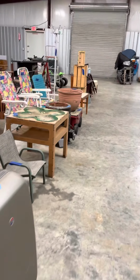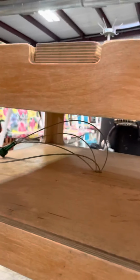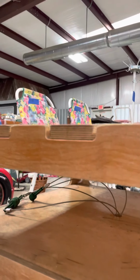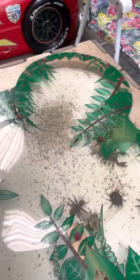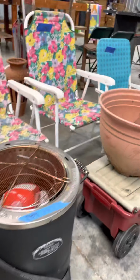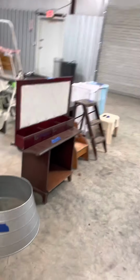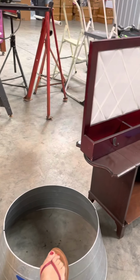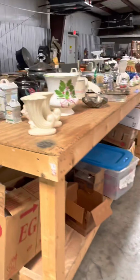This looks to be a kid's table. It must light up or something because I see... it looks like, I'm not sure what that is. It's kind of cool for little boys or little girls. It's got like spiders in it. And then got a nice smoker. This goes around your Christmas tree. Coming up this way.